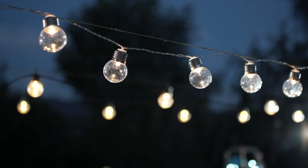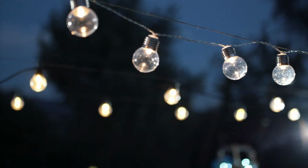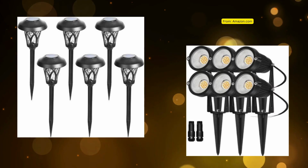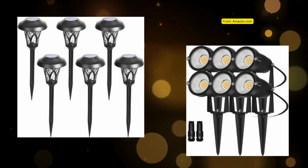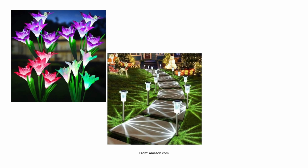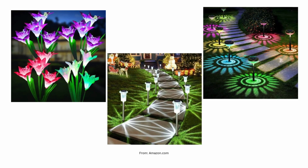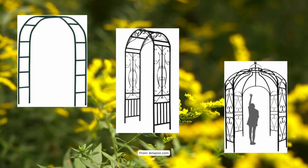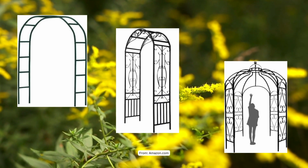Adding outdoor lighting is fun and easy with all the different choices that are out there, from strings of lights to solar lights to uplighting. And there are hundreds of choices of whimsical lighting, all to make the area more inviting. Arbors are a great way to add height to any garden, and they can be fancy and wooden or metal as plain as can be.